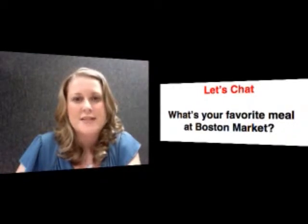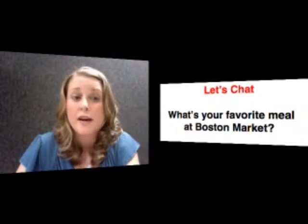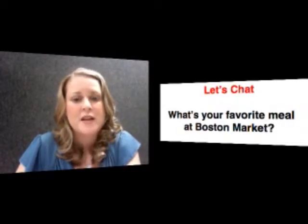One of my favorite sides at Boston Market is the sweet potato casserole. I love the marshmallows that go on top. And I love to get that, and I like to get the corn and the rotisserie chicken as well.